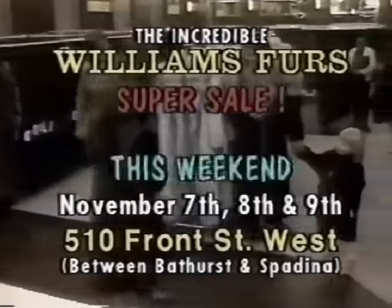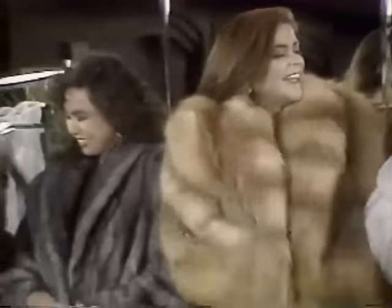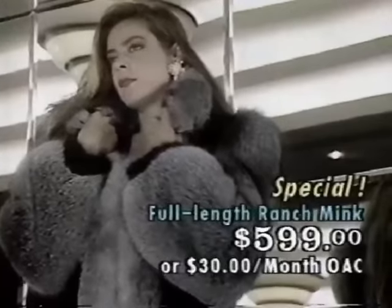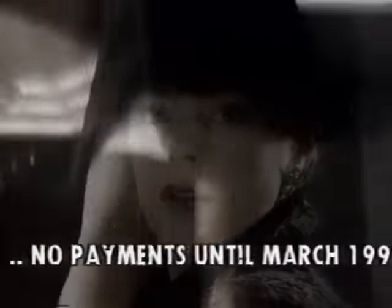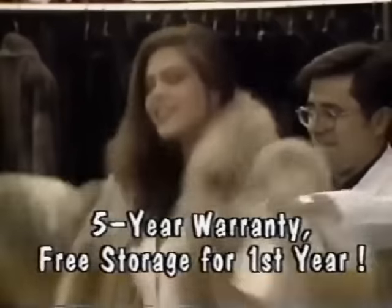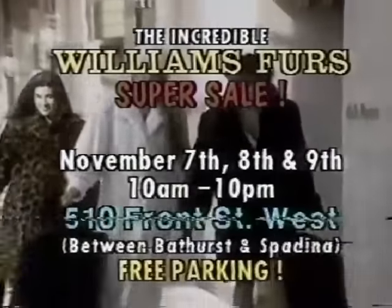The amazing deals continue. Williams Furs, one of Canada's largest furriers, is having an incredible super sale this weekend, November 7th, 8th, and 9th. Top quality designer furs from Simon Chang, Alfred Song, and Nina Ricci. Great specials like this full-length ranch mink for only $599 or $30 a month. You pay no interest, no payments till March 1992, and we pay the GST. Five-year warranty and free storage for the first year. It's the Williams Furs super sale. One huge location only, 510 Front Street West, November 7th to 9th, 10 to 10. Free parking. Don't miss it.